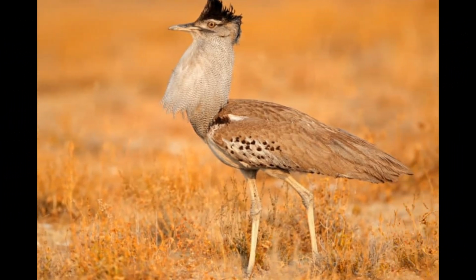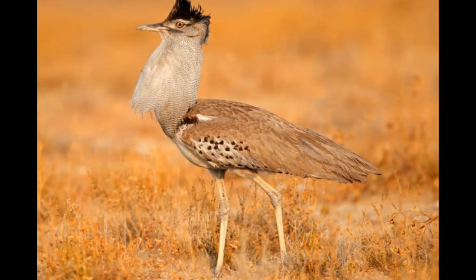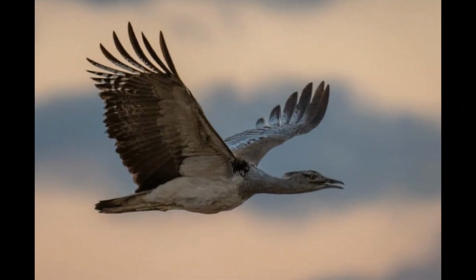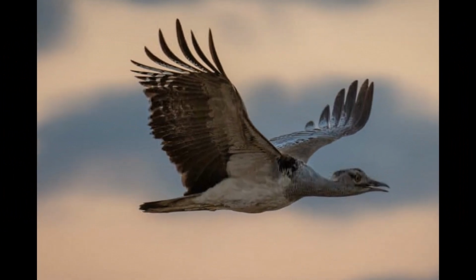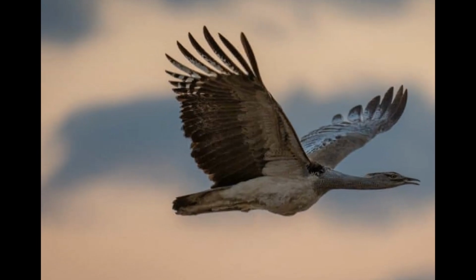Kori bustards eat seeds and fruits when available. Seeds from grasses and other plants make up a significant portion of their diet. They also consume leaves, shoots, and other plant material, especially in the dry season when other food sources might be scarce.